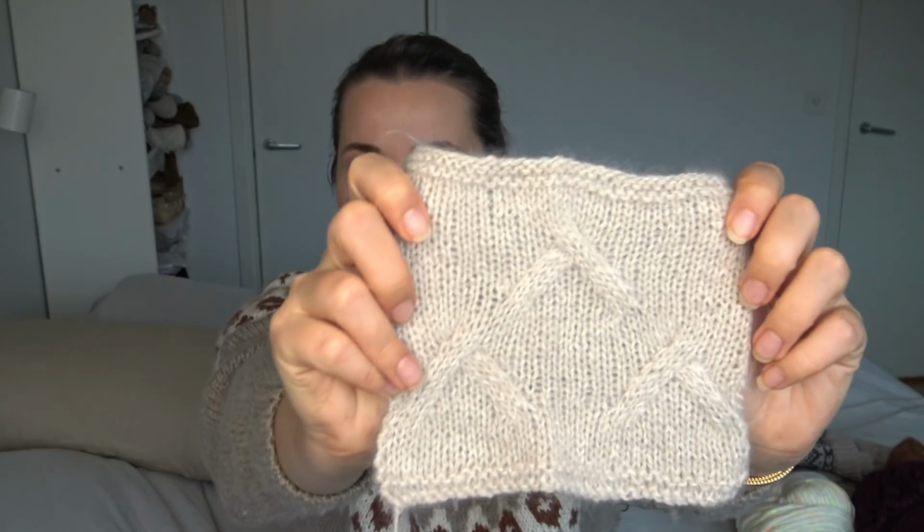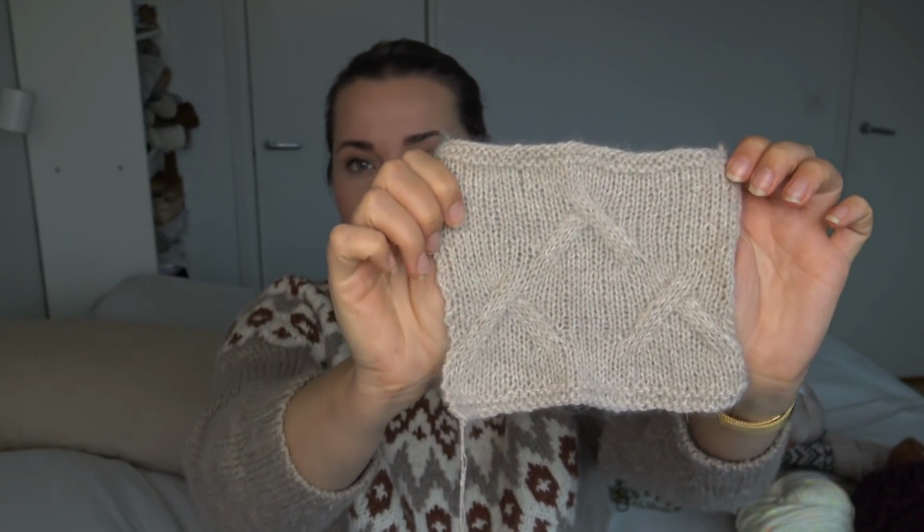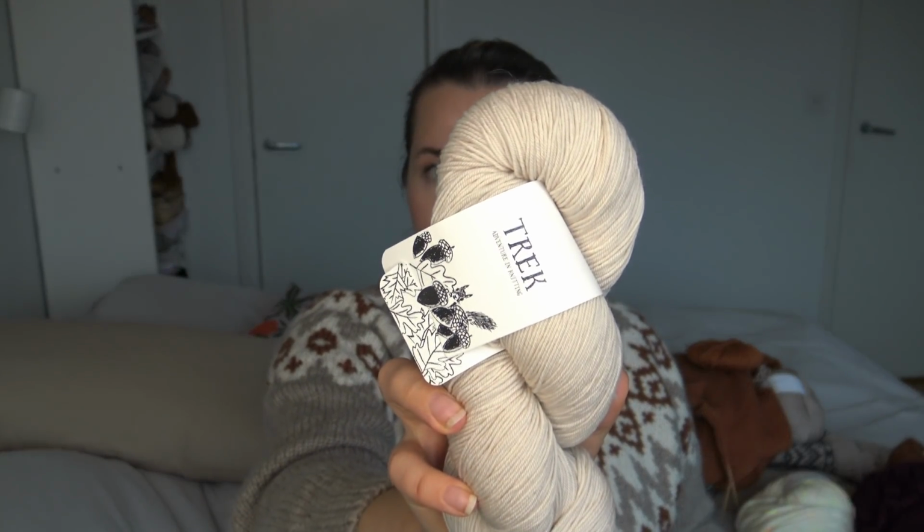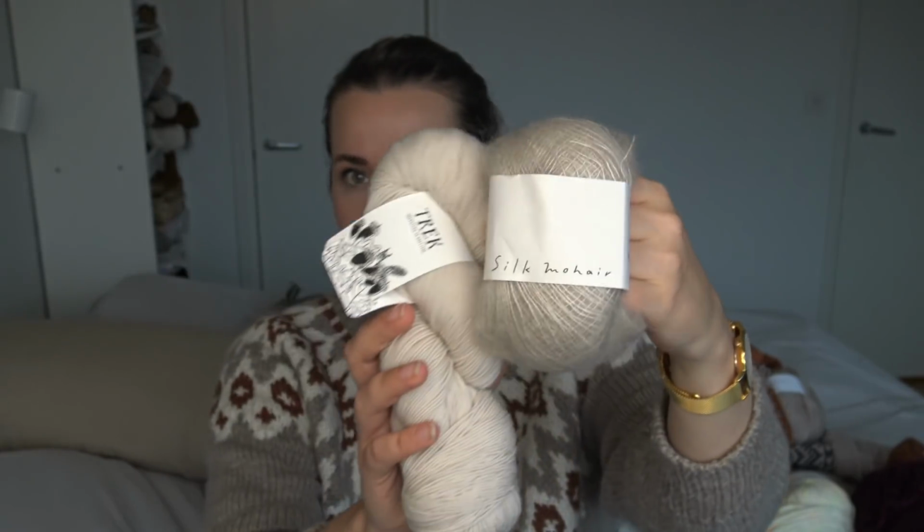And I wanted to use mohair yarn to give it the extra fuzziness, the furriness of Totoro. So this is the swatch that I made when I submitted the idea. And for the design I used AMIRISU's own Trek yarn, this is the Snowtop colorway, and it's combined with AMIRISU's silk mohair. This is Shironeri, so this is the combination I used for the design.